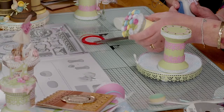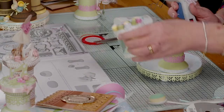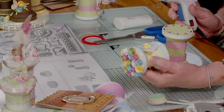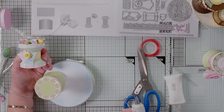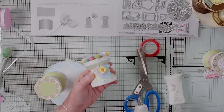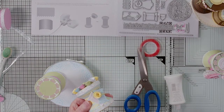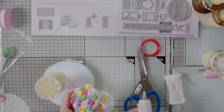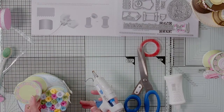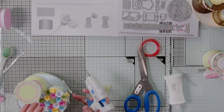I've done this one with loads of coiled flowers. And then on the front I've added two little bobbins and a flower and leaf. So again, we can pop this on. Doesn't that blue go lovely with that yellow? It does, absolutely gorgeous. So we'll bring that towards the front.